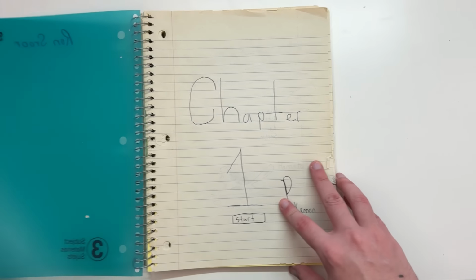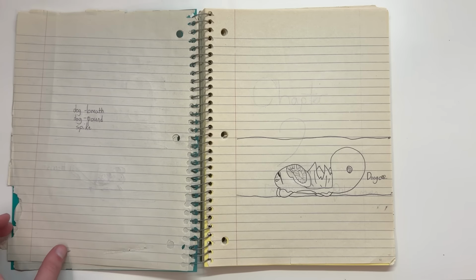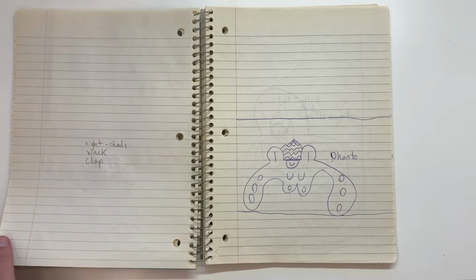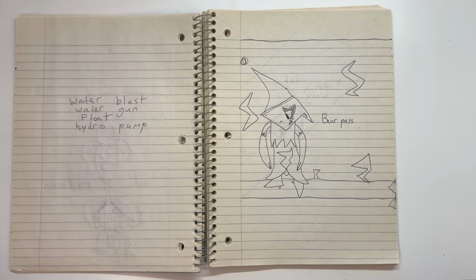These were kind of designed when I was like 8 years old, I think. We got some shelled hamsters that become spiky shelled dogs, ghosts, and then this weird family that stemmed from the fact that as a kid, I think I thought Furret evolved into Sentret. So I made this Sentret Pikachu fusion that evolves into this thing. But the star of the show was Bear Pass. This was the Pikachu of all my Fakemon. The mascot. Just this edgy guy.